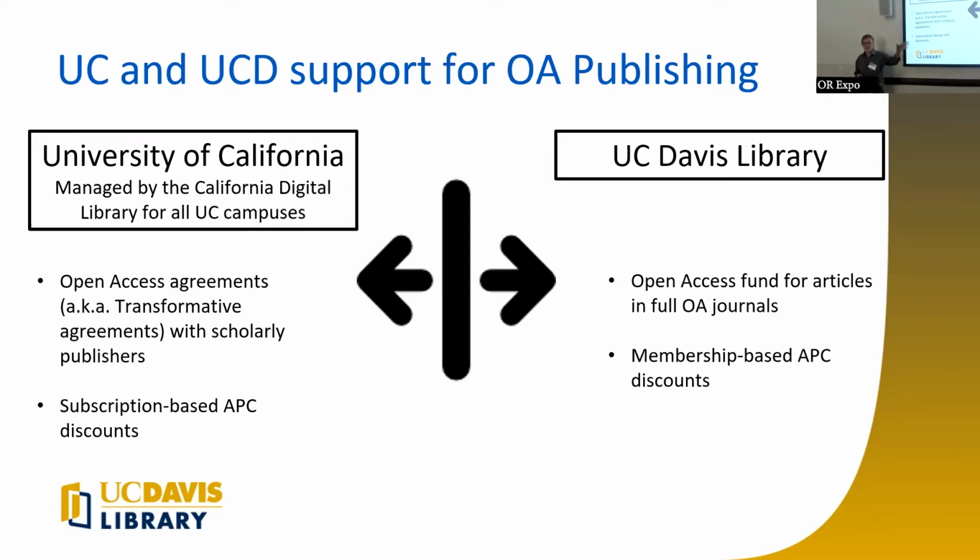One comes from the University of California as a system. So the consortium of all UC campus libraries got together and created a big pot of money, so to speak. And the California Digital Library, which is a unit within the Office of the President, manages and negotiates agreements with publishers. They also negotiate subscription agreements for all 10 campuses. So all this is managed over there in Oakland by the folks that work there.